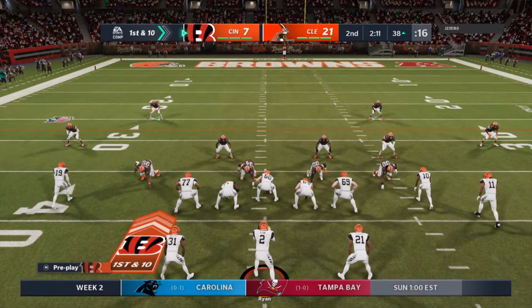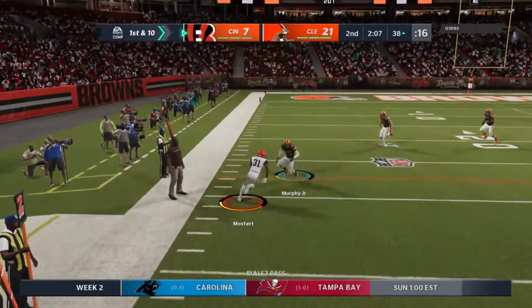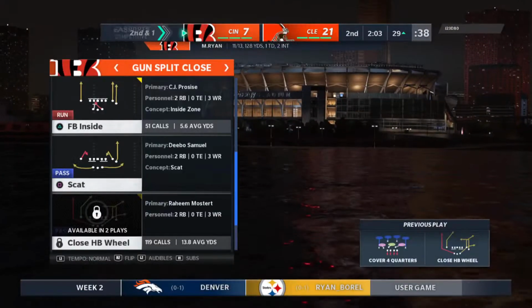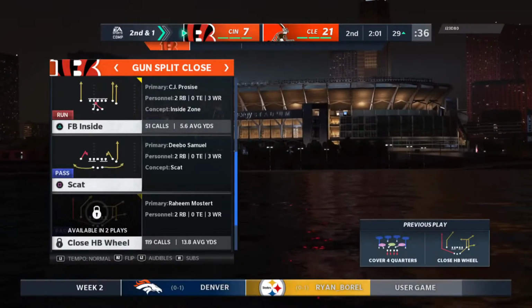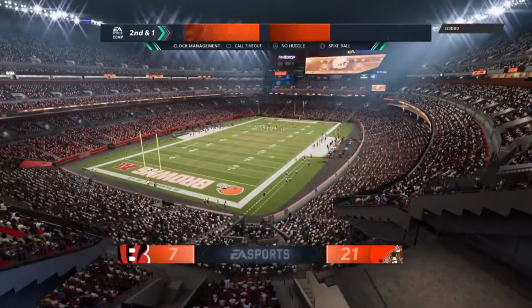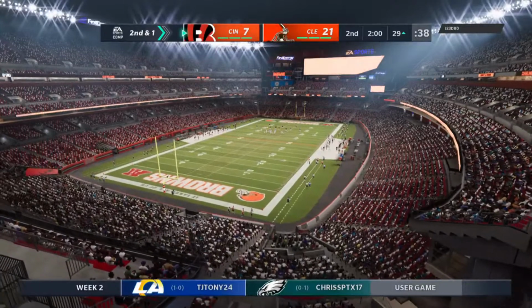Let's see if they do it anyway. On first down, Ryan. He'll get this into the hands of Mostert. And this will leave him a yard short. Nice pickup of 9 yards on first down. It's a gain of 9. Brings up 2nd and 1. And we've hit the 2-minute mark in this first half of action. 9-yard line.